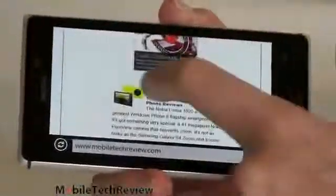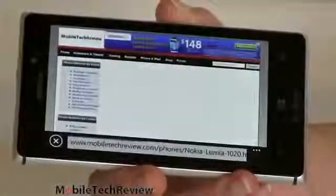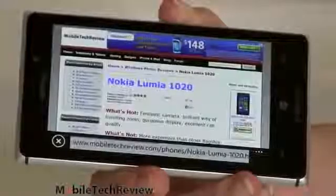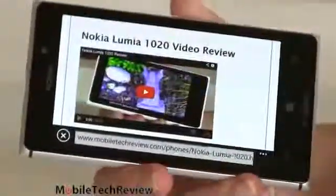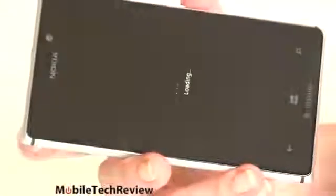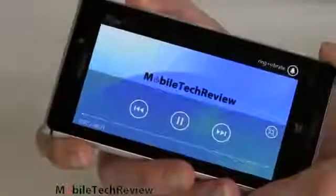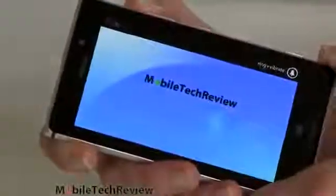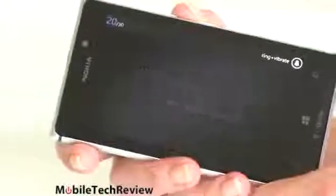Looks good. And we'll check out video playback, streaming video playback, and look at our video review of the Nokia Lumia 1020 with its wonderful 41 megapixel camera. Your Windows Phone automatically goes full screen, so you don't have to fiddle with any controls. And now we're at 20 out of 30 on the volume level.